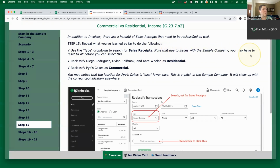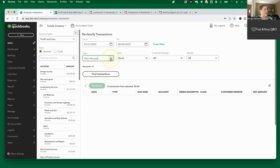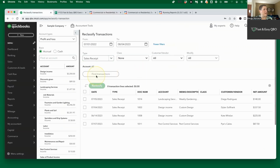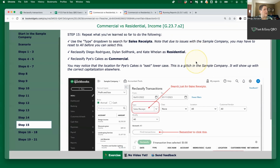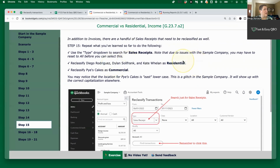Note too, you may have to reselect all before you can select this. Oh, it seems to work just fine for me. Click find transactions. I think I forgot to say use the drop down to search for sales receipts. I should say right here, Joel, if you can make a note, I need to add in here, click find transactions. What's that? Step 15.